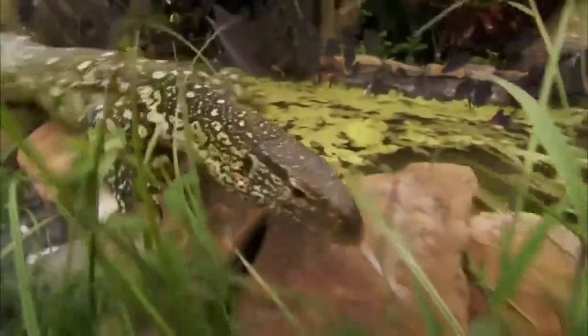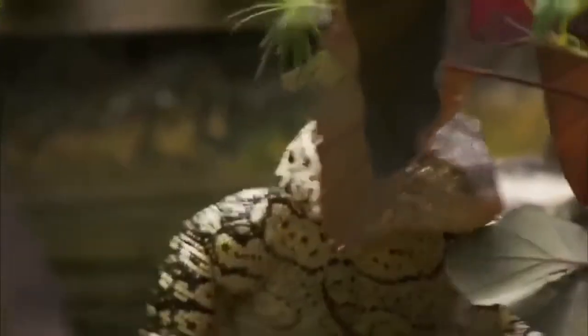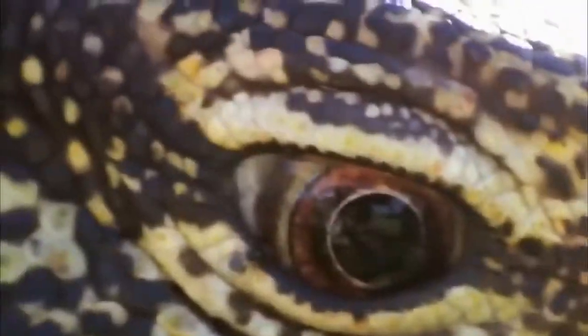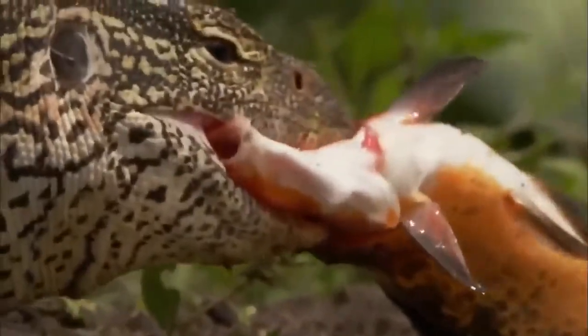This one's picked up the scent of food. It's on a raid. A pond won't slow it down. Strong swimmers, Nile monitors have been found on islands 2 miles offshore. The prey's scent is getting stronger. Someone's valuable koi carp. These hunters can also be a threat to native wildlife.